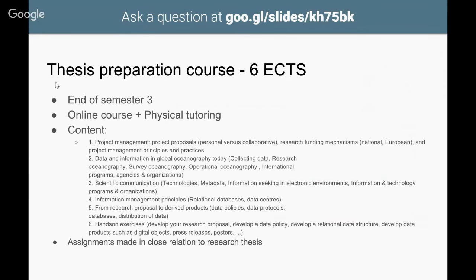And then before you start your thesis, there is an online thesis preparation course. So it's a full online course in the format of a MOOC, as we call it. But at the university where you reside, there will also be physical tutoring. So there's one person at each university that will be responsible to give local follow-up on some of the aspects that are available in that course.